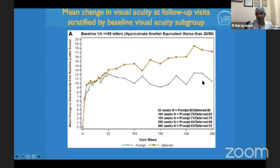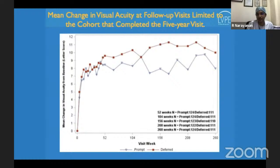So surprisingly, what it showed was macular laser was not effective. Contrary to popular beliefs, it was not effective in either giving us a better improvement in vision or in reducing the number of injections. So this was across the board of patients who had less vision at baseline, this one is less than 65 letters, or even otherwise. And also, patients were followed up for a long term. This is the five-year result.